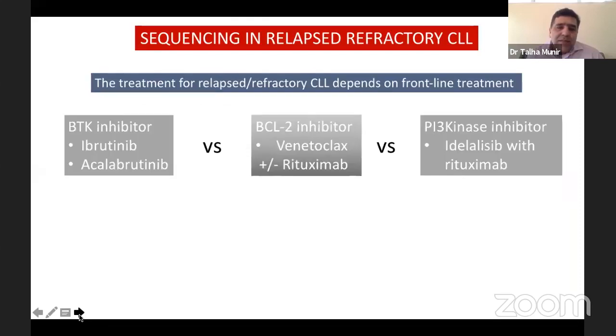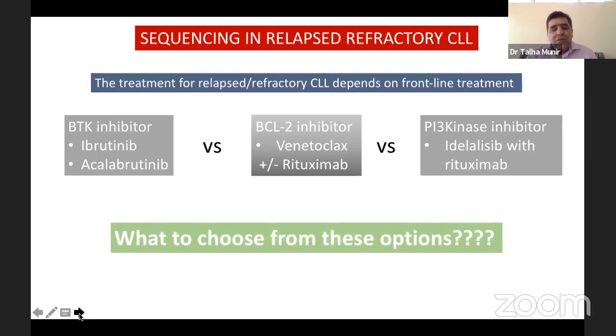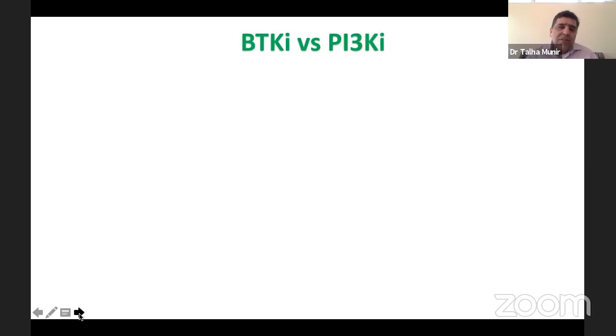Now we know that we can use these molecules in the frontline setting. So the main question really is whether we use a BTK inhibitor, which is Ibrutinib or acalabrutinib, versus Venetoclax with or without rituximab. And the last option is PI3 kinase inhibitor, which is idelalisib with rituximab. So I think those are the 3 main things. And what to choose from these options is the question that is most frequently asked by the medical community as well as patients. So I will try to just give you a brief idea where I stand on this.